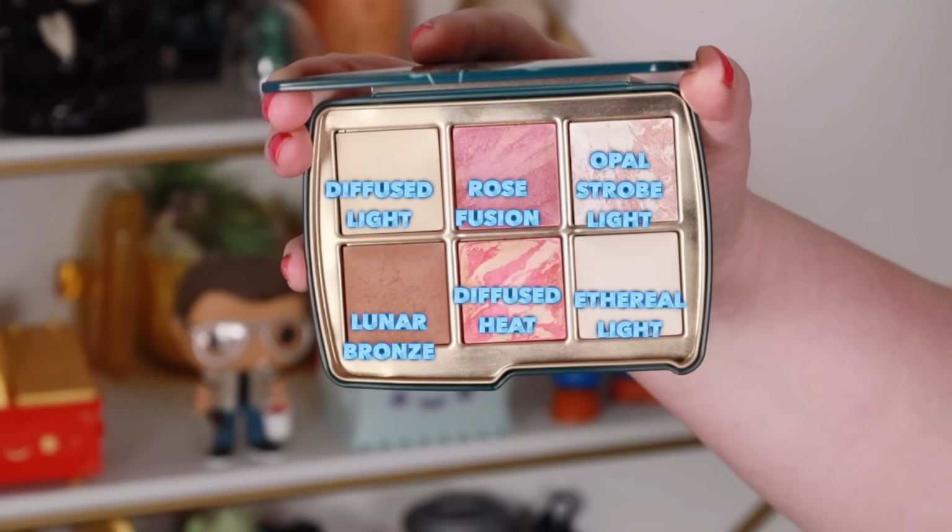So in today's video, I am going to use every powder, and I'm gonna start with Ethereal Light first, because this is perfect for my under eye area and I need to set my under eyes before they start creasing and looking like the Crypt Keeper. So let's do that right now.